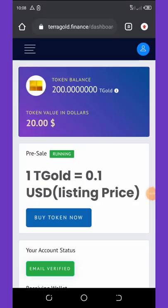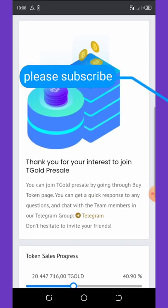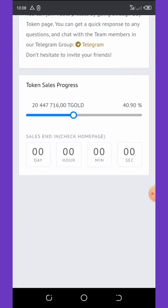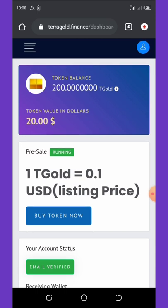Back to our wallet here, guys. The name of this coin is called TGOLD, from a website called TGOLD Finance. TGOLD Finance is a new website having a new token known as TGOLD, which is assumed to be listed with a price of 10 cents in the future. I think within some days this coin is going to be launched and then we will be able to withdraw our coins.